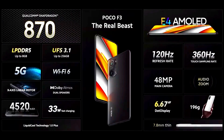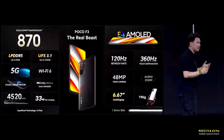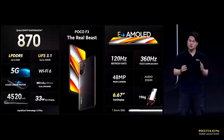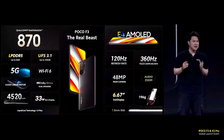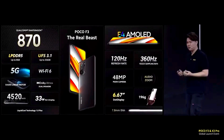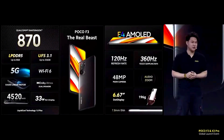A 6.67-inch display featuring E4 AMOLED, one of the latest and best AMOLED technology on the market. It also supports a 120 Hz refresh rate and 360 Hz touch sampling rate, giving you the smoothest gaming experience. X-axis linear motor for crisp feedback. Dolby Atmos dual speakers offering an immersive stereo experience.